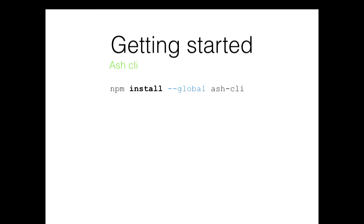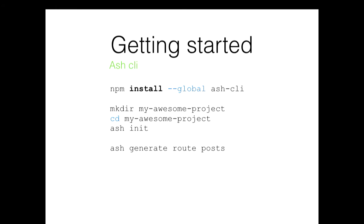This is how you get started. There's a module called Ash CLI on NPM, and you just install that globally, create a directory, and run ash init inside there. Then you generate some routes, models, et cetera, and then run the server. And then you should be up and running. And you end up with, by default, a server running on port 3010. It looks something like that to start with, which I just did yesterday.